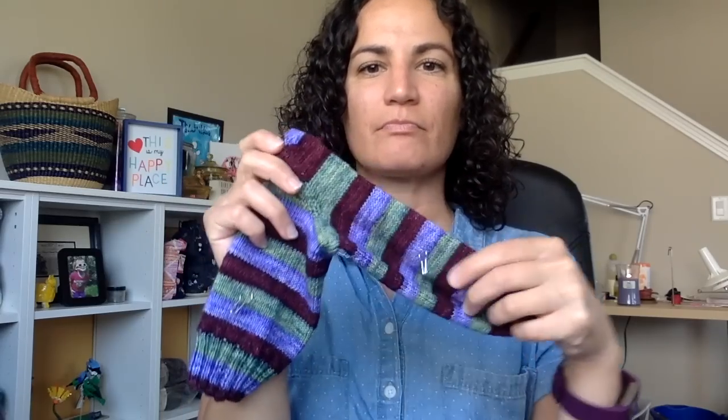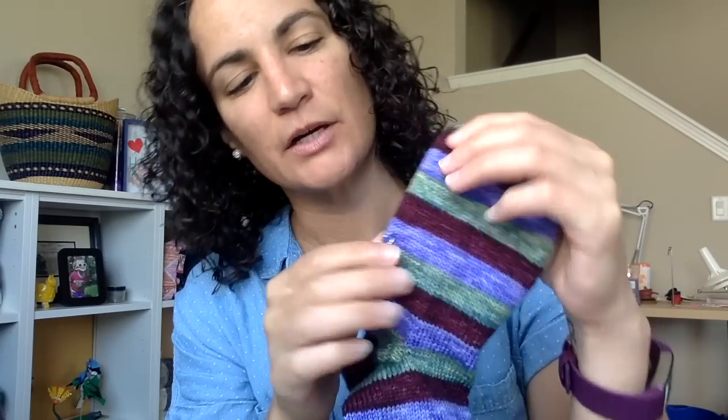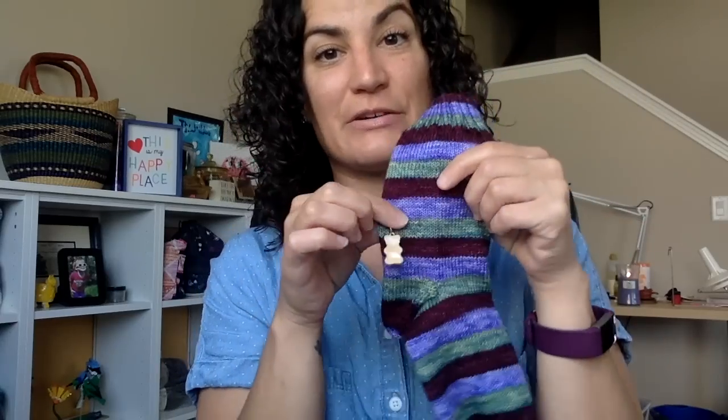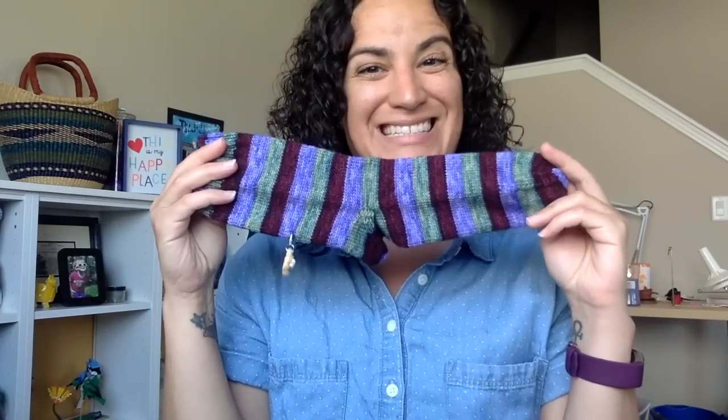And my last finished object, half-finished object, is a sock. Last time you saw it, it was down here by this little coffee gummy bear, by Pitter Patter Polymer on Etsy, and it's super lightweight, super adorable. But since then I have made progress.